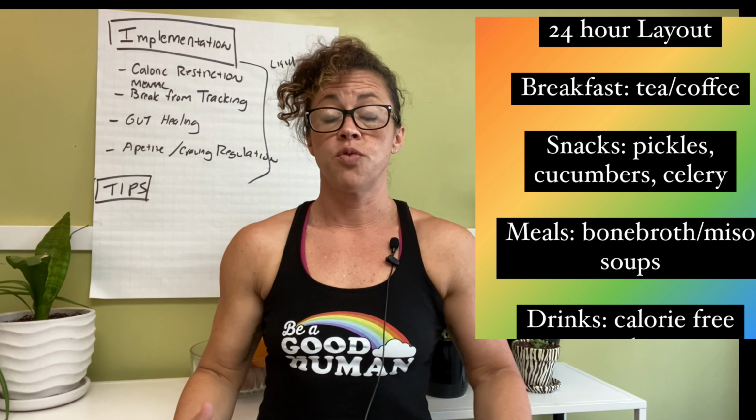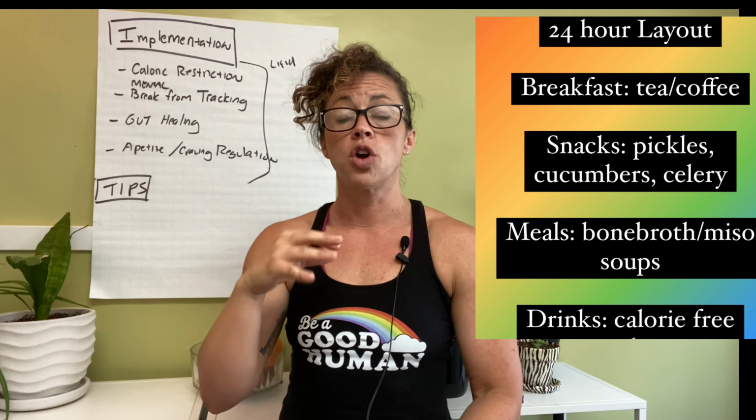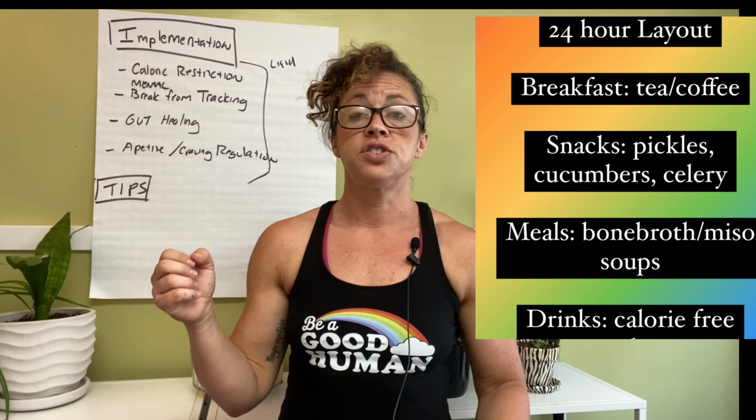So this is my layout for a 24-hour fast. I get up in the morning, I have a cup of tea, I have a huge glass of water with some salt in it, and a touch of electrolytes.